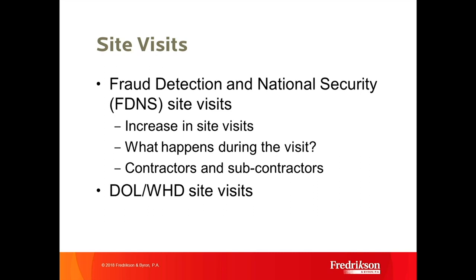What happens when ICE or Department of Labor comes to your work site? You don't want them to be meeting with the wrong individual or talking to individuals who are not familiar with your immigration process or procedures. And so that's really important to be prepared for. And our materials lay it all out. We have a really robust compliance program that we share with our clients, and I'm really happy to share these materials with you.